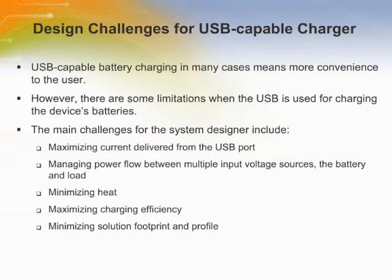USB technology has increased the convenience of electronic devices. Now it is possible to charge a device from the same USB port that performs the data transfer, eliminating the need for a separate wall adapter. However, there are power limitations, 2.5 watts maximum, when the USB is used for charging a device's battery.